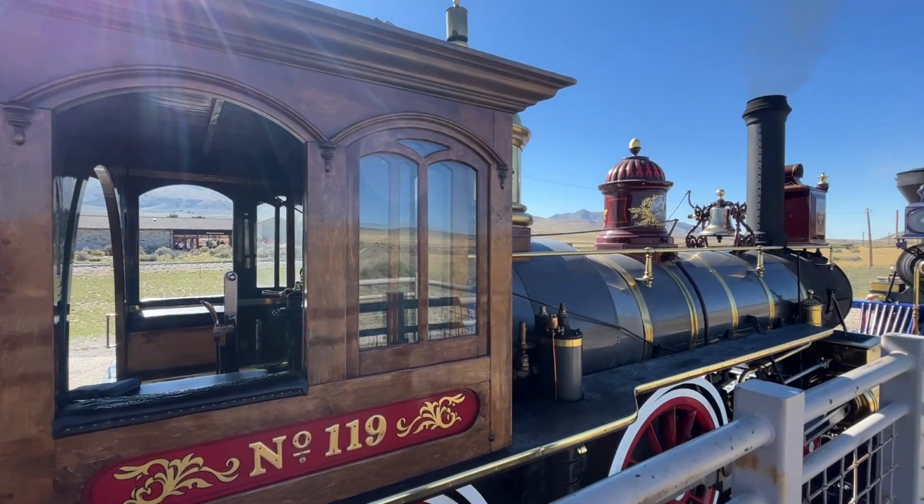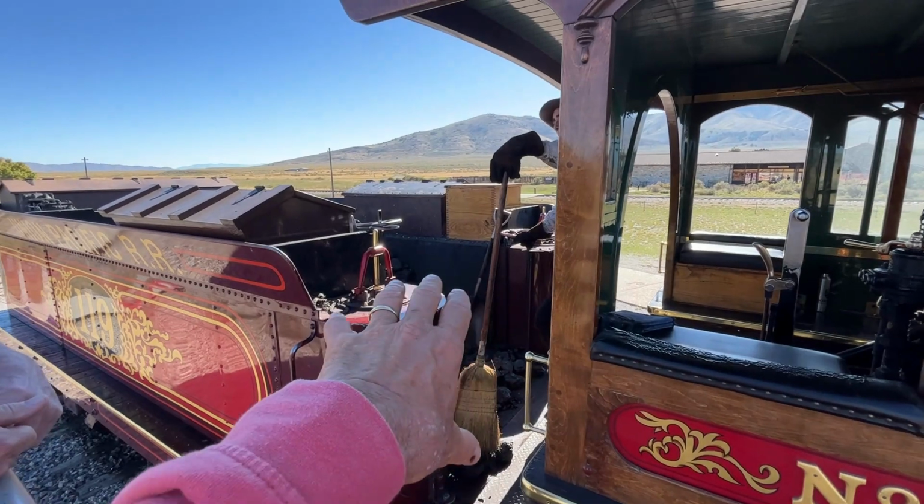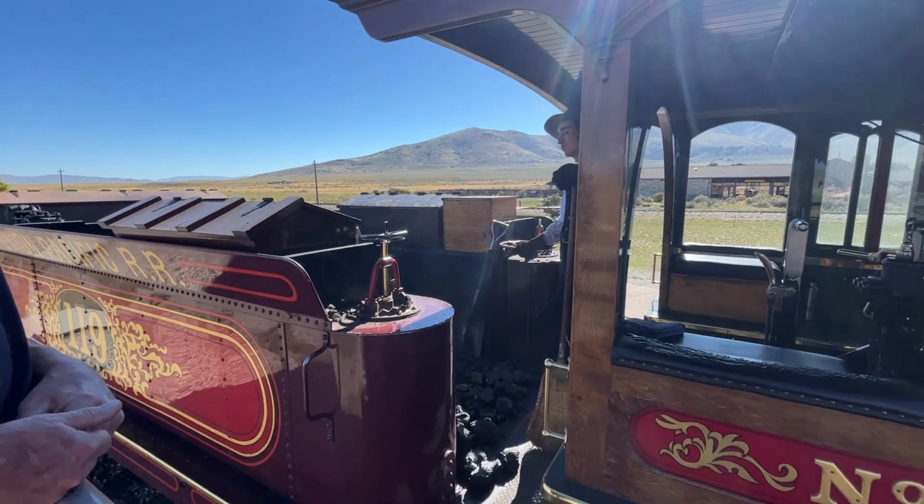And they could do about 30 miles on the amount of water they carried. And with the coal they carried, it could be about 120 miles total distance. 40 miles an hour.